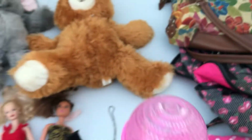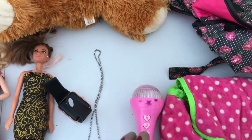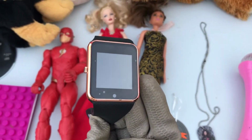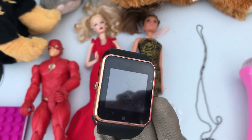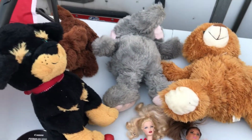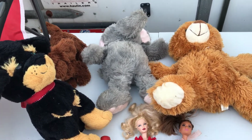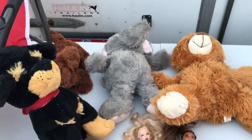And then this is a play microphone with push buttons. And I don't know what kind of watch this is. It's not an Apple Watch. I don't know if it's anything to do with Fitbit, so I need to check that out. And then again, we got more stuffed animals. I don't even know if stuffed animals will sell, so if not, maybe we can find someone to donate them to, kids that just don't have a whole lot.